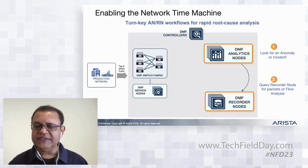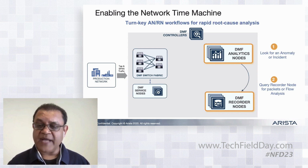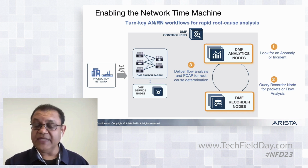And so how do we see that? Well, when you get an anomaly, detect that on the analytics node with a click of a button. You can go to packet recorder, get the flow analysis from packet recorder, PCAP from the packet recorder, play it back onto the analytics node, or send it to any other tool that might be able to do deeper analysis. So this level of integration is built in.